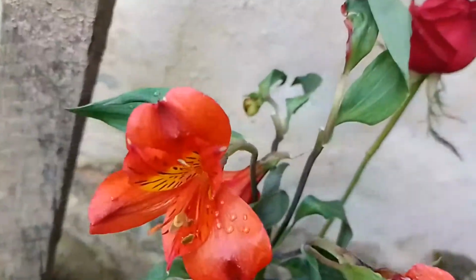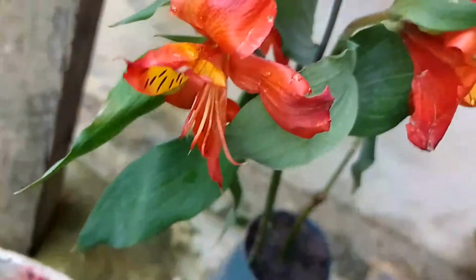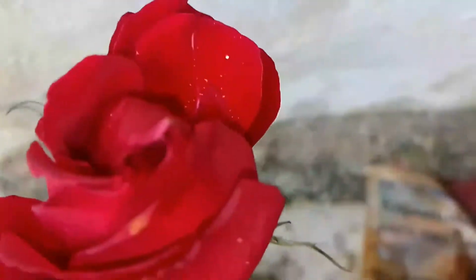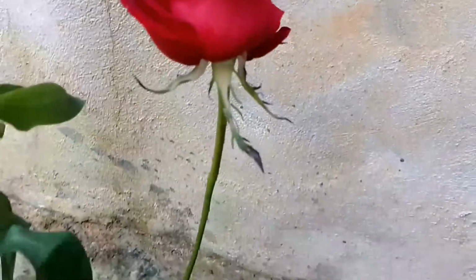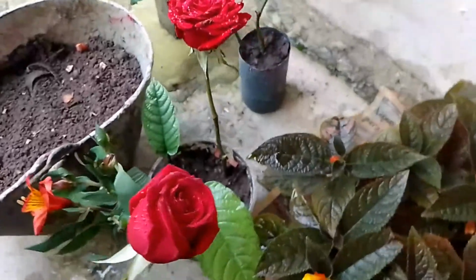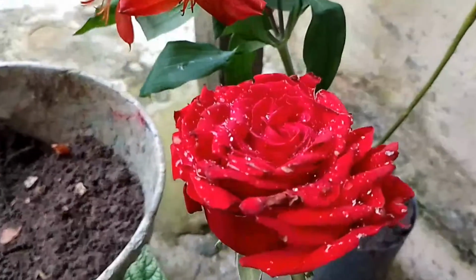And have another beautiful plant. Oh, another rose here. And as you can see, guys, it's so beautiful.